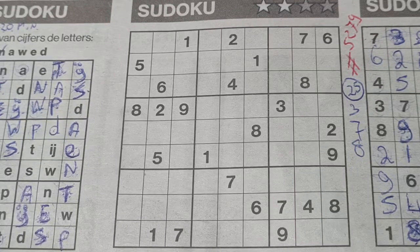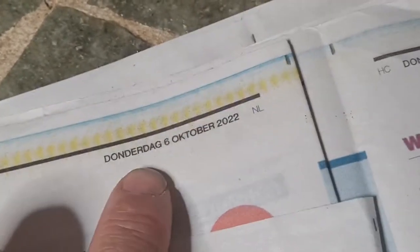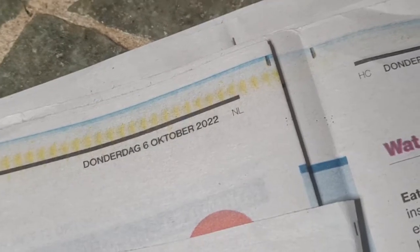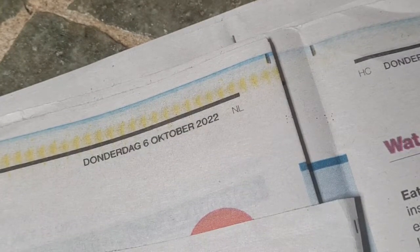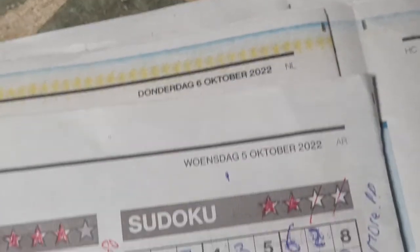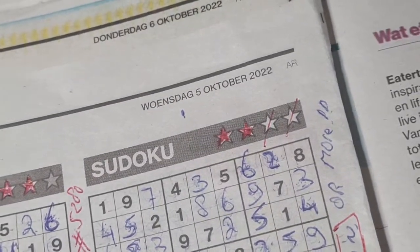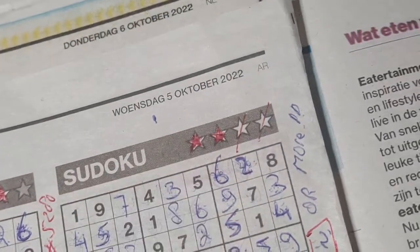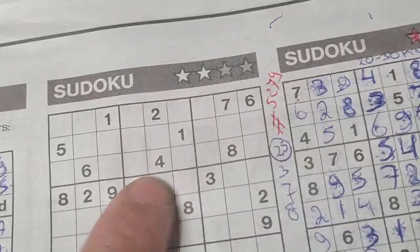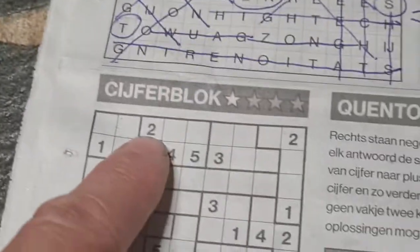The second puzzle, a Sudoku with two stars, not in today's newspaper of Thursday, October the 6th, 2022, because I've told you earlier, we have no extra puzzles in additional, only one regular puzzle, the Sudoku medium. No, it's the edition of yesterday. Yes, yesterday's newspaper, Wednesday, October the 5th, 2022. We have two puzzles left. The first one I've already solved, the letter Sudoku. Two puzzles left, the two-star Sudoku and the tectonic with one star.